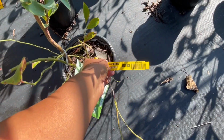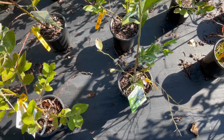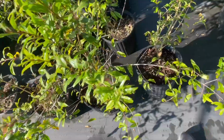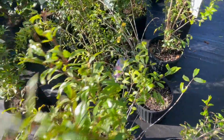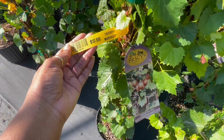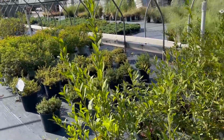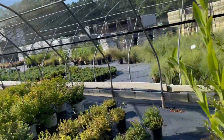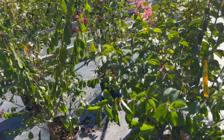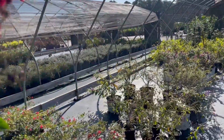I don't know what kind this is. $9.99. Got a good stem on it. Okay. Also got like pomegranate trees and grapevines, muscadine. Not too bad prices. So lots of stuff here to choose from. These don't look too bad. That one don't look that great, but it's the fall, coming up on the end of the year. So, yeah, I think this is gonna be my new spot.